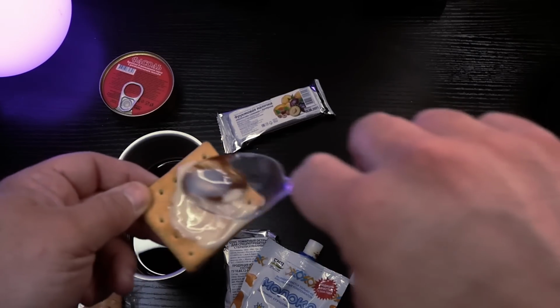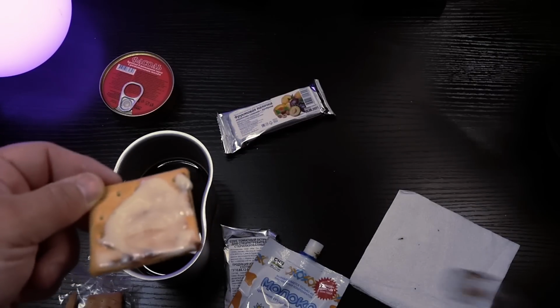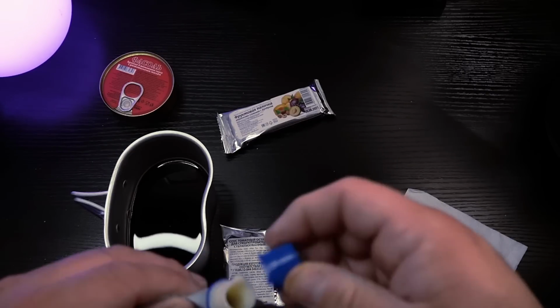Give it a little spread here. A little bit of Nutella is going to get on there too, but I really wouldn't complain. Fantastic. Oh, it's just great. Uh-oh. Made a mess. Oh, I'm making a mess again.